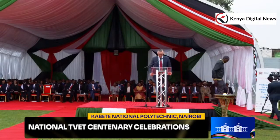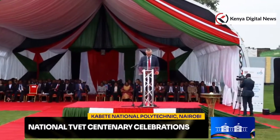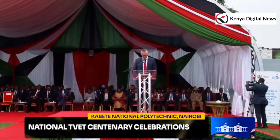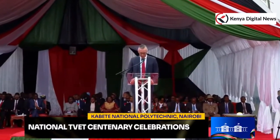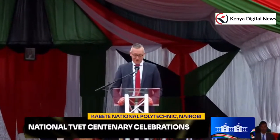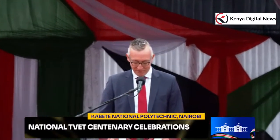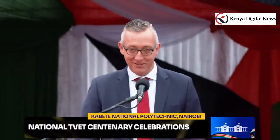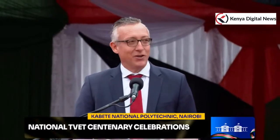His Excellency Dr. William Samoei Ruto, President of the Republic of Kenya. His Excellency Honorable Musalia Mudavadi, Prime Cabinet Secretary. Dear Dr. Esther Muoria, Principal Secretary in the State Department for TVET, and also dear PS Roslin, PS for Diaspora in the Ministry for Foreign Affairs, all the TVET stakeholders around, partners, champions, and of course all the students, good morning.